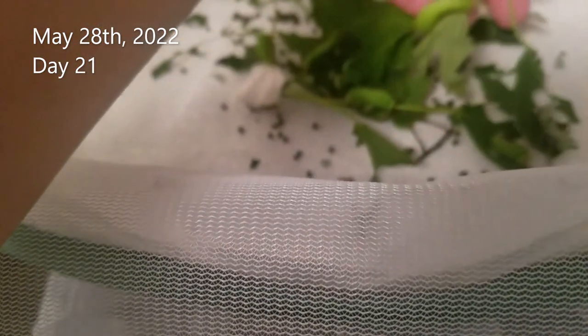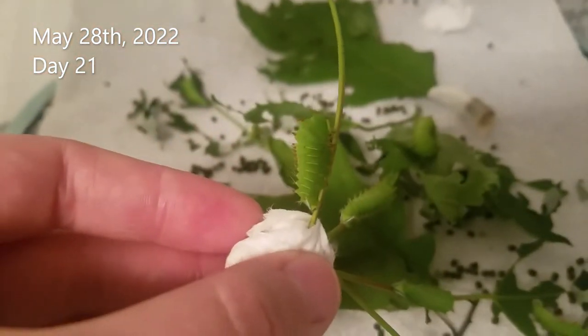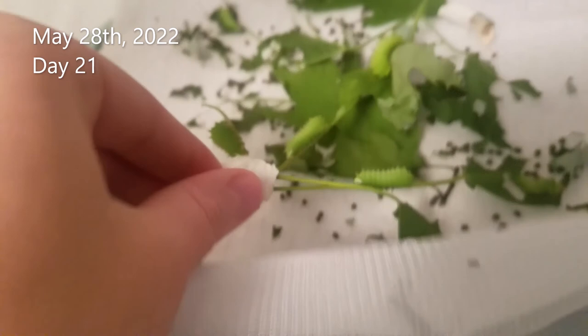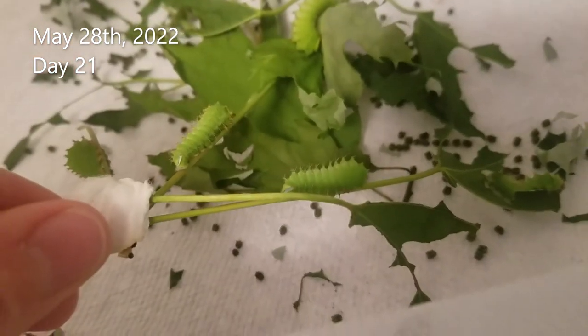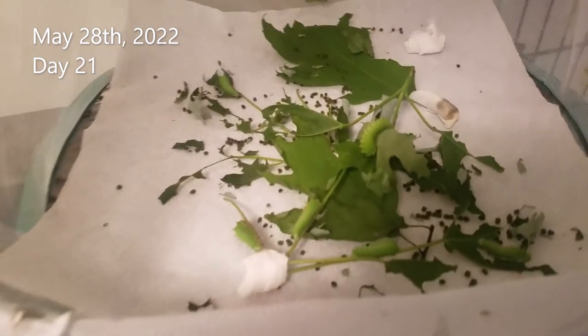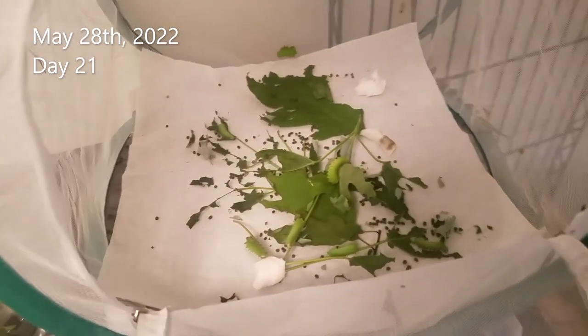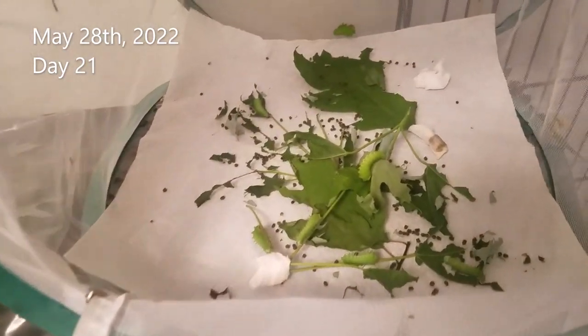We sadly lost another one. I'm not really sure what killed it, but we still have, I believe, 7, and they all seem to be interested in only eating on maple, so I went and got a ton of maple leaves from my parents' tree, so I'm getting ready to swap them out for new leaves.